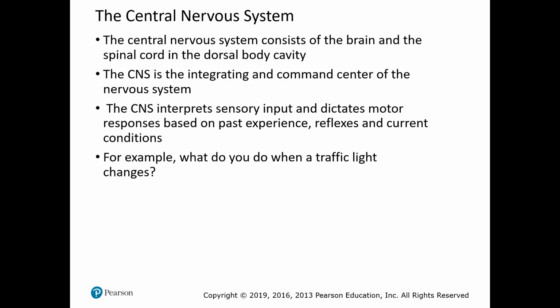How do you respond? You go on previous experience. You go on your reflexes. The brake lights come on, and the learned reflex you have is to take your foot off of the gas and put it on the brake. So you can slow down to match the speed of the car in front of you. Current conditions play a big role here too.